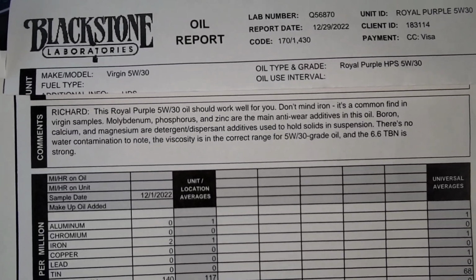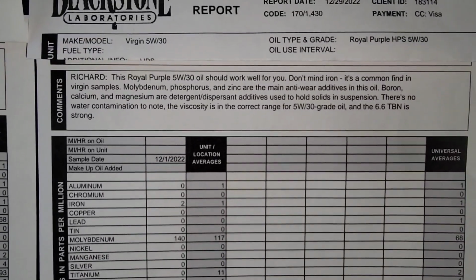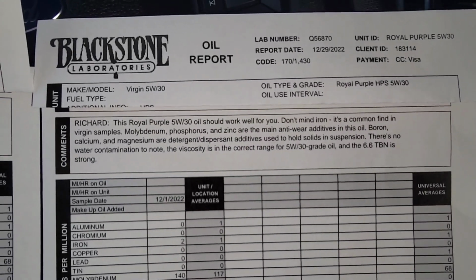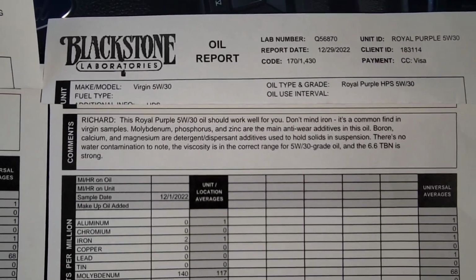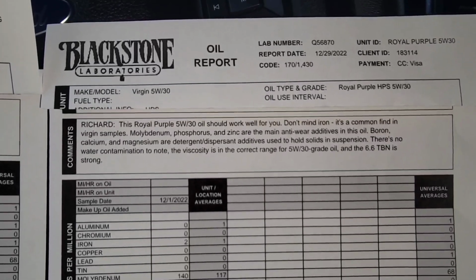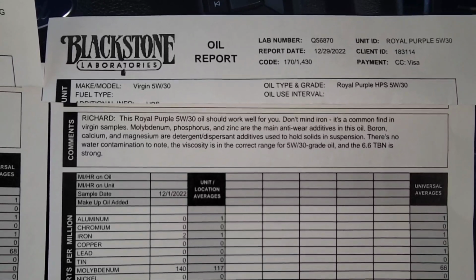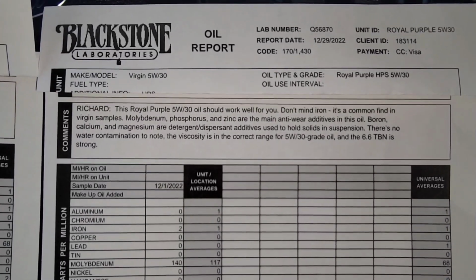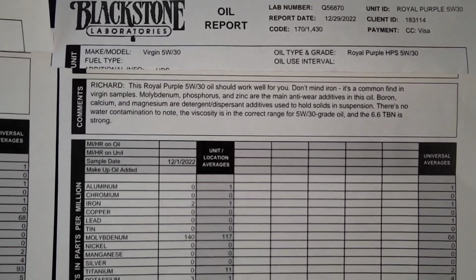Now here's the Royal Purple HPS. Royal Purple 5W30 oil should work well. Don't mind the iron. It's a common find in virgin samples. Molybdenum, phosphorus, and zinc are the main anti-wear additives in this oil. Boron, calcium, and magnesium are detergent dispersant additives used to hold solids in suspension. There's no water contamination to note. The viscosity is in the correct range for 5W30 grade oil, and 6.6 TBN is strong.